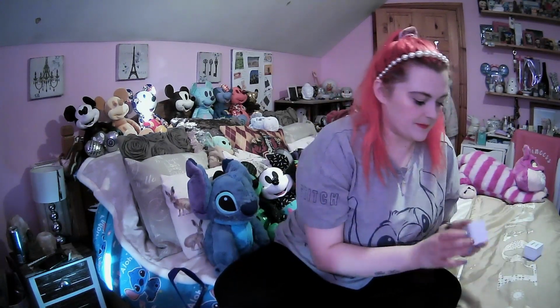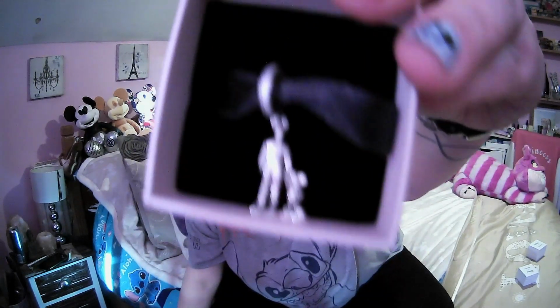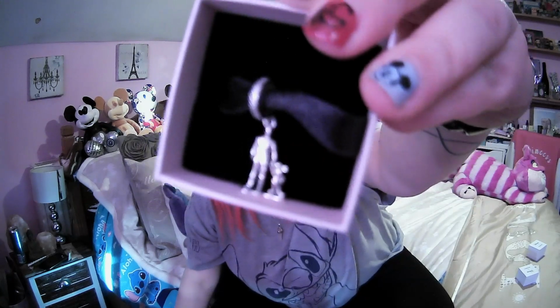Which one's this one? I'll show you that one last. So this one is absolutely stunning. And as soon as I saw it, and then when we had our shopping day, I was like, yeah, I had to get it. It's this statue of Walt Disney and Mickey, and I'm just like, that is absolutely stunning.